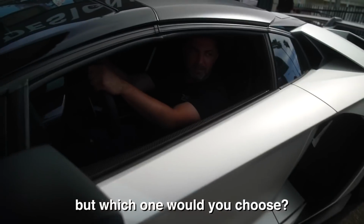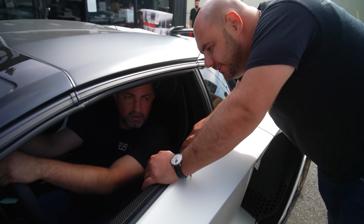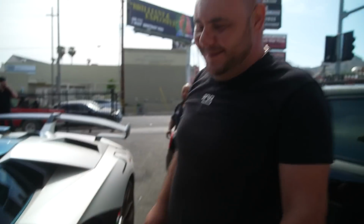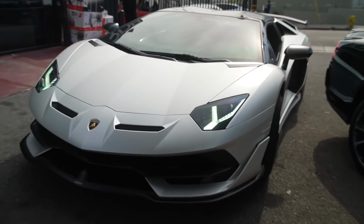This is a nice one. So which one will you choose? This one or the Ferrari SF90? Ferrari SF90. I like that. That's a smart move. Yeah, Ferrari SF90 for sure. Different look.